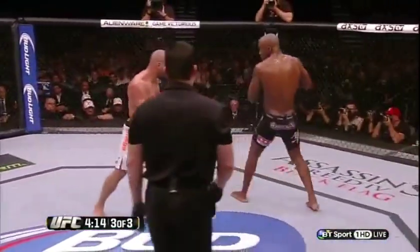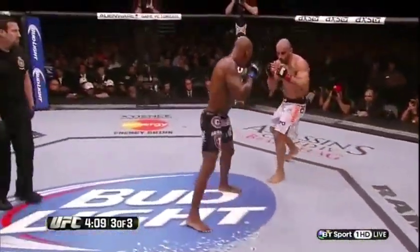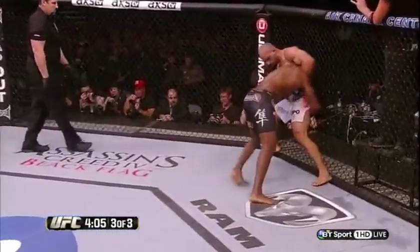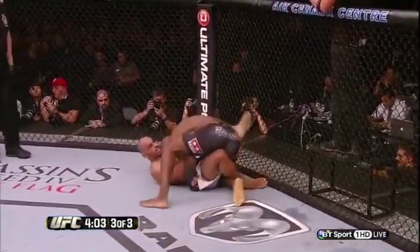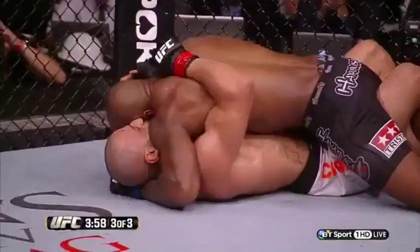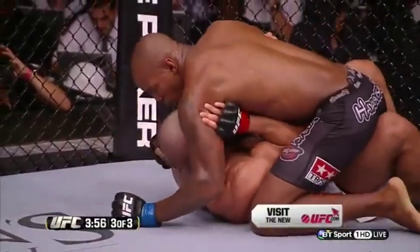That big right hand early. There's a nice kick by Costa. Francis, close that hand. There's a shot again. Trying to stuff it. Got it. Man, that dude's strong. Wow, as he just ragdolled him there. Yeah, overpowering tonight would be the best word you use for Francis Carmont.